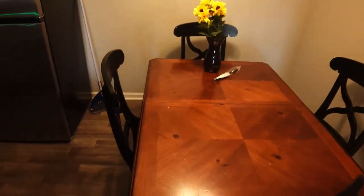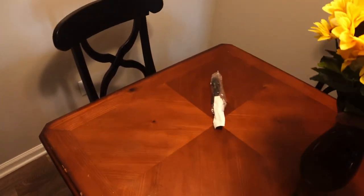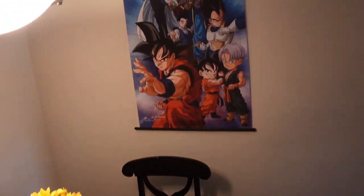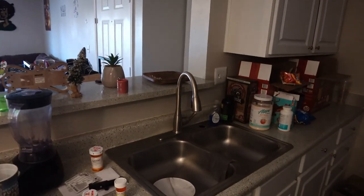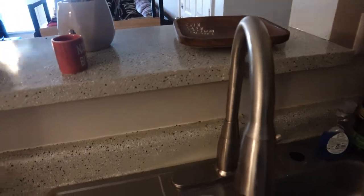This is the kitchen area. So this is my table, and I have everything out at my kitchen table. Yeah, I'm gonna tell y'all a crazy story about my apartment, how I got it furnished and stuff like that. Then up here, like I said, big anime fan, Dragon Ball Z. My favorite anime is Dragon Ball Z, One Piece. I'm into Baki now too. I love Baki now, man.